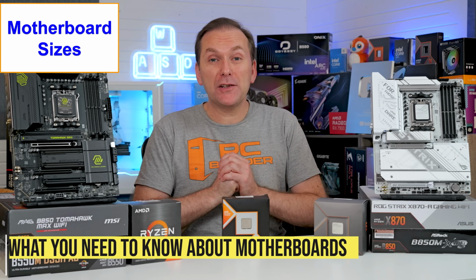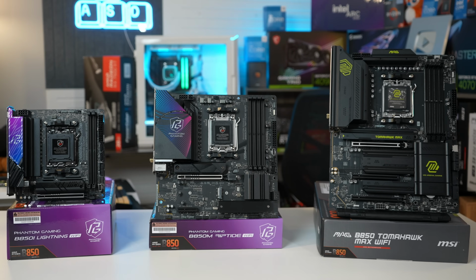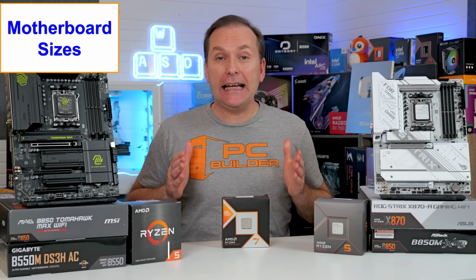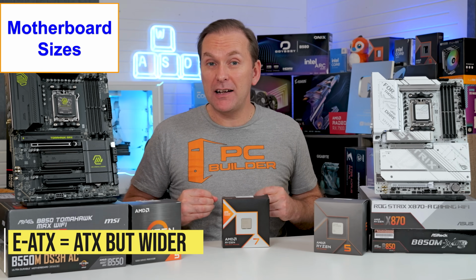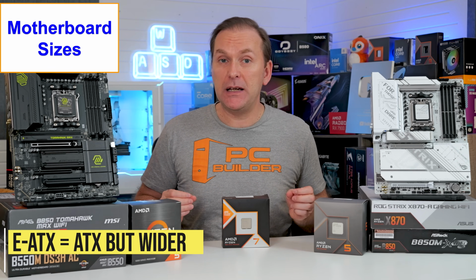Let's run through the basics on motherboards if you're new or you haven't bought one in a while. Now, motherboards, they come in 4 sizes. ATX is the full-size motherboard, Micro ATX is a 2/3 size motherboard. Those two are the most popular for regular PC builds. E-ATX motherboards, they're the same height as ATX, they're just a little bit wider. They still fit in most ATX size PC cases.